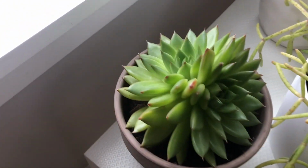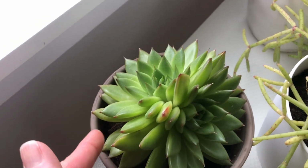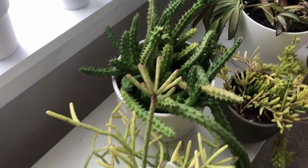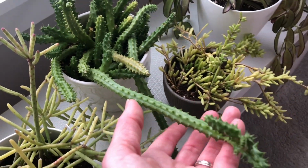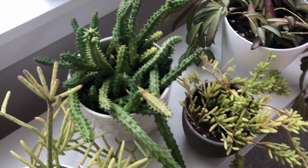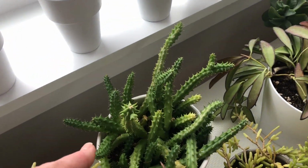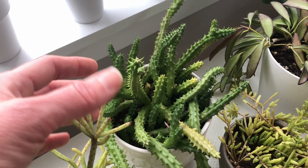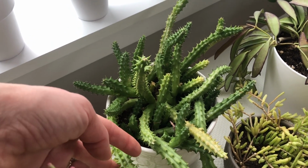This one here, Agave, seems to be pest free, as well as this one. This one has been struggling as usual. This is my big Quaqua schneideriana. All the Stapelias and Quaquas usually have to be treated numerous times.